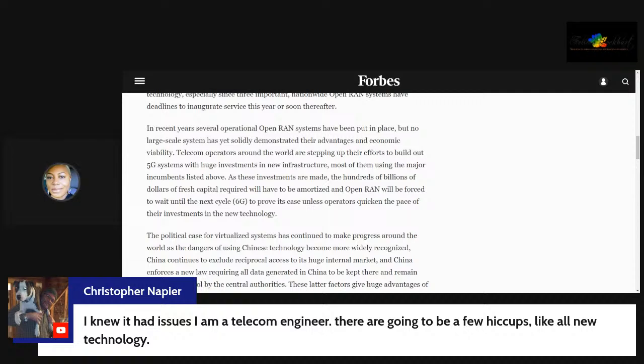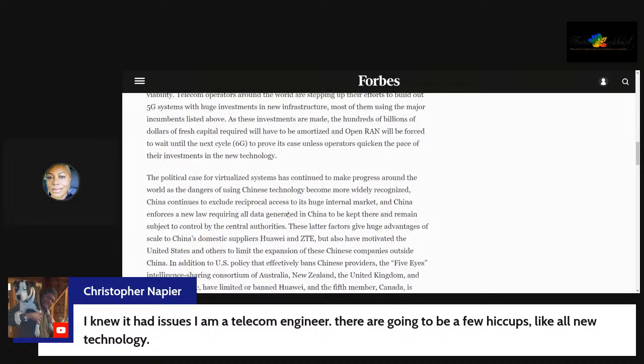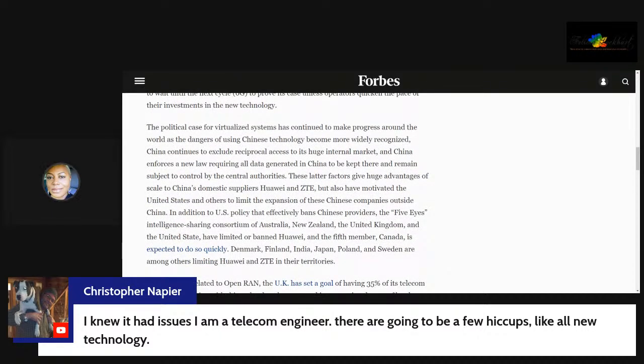Okay, so to prove its case, unless operators quicken the pace of their investments in the new technology, the political case for virtualized systems has continued to make progress around the world as the dangers of using Chinese technology become more widely recognized. China continues to exclude reciprocal access to its huge internal market, and China enforces a new law requiring all data generated in China to be kept there and remain subject to controls by the central authorities. These latter factors give huge advantages of scale to China's domestic suppliers, Huawei and ZTE, but also have motivated the United States and others to limit the expansion of these Chinese companies outside of China.